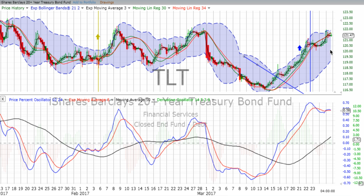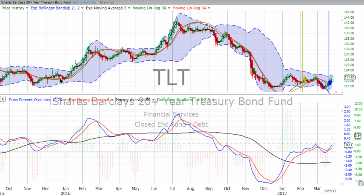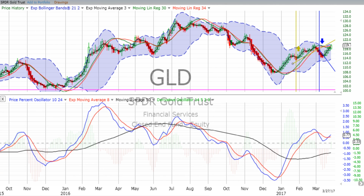But again, we want to make sure that we get the maximum profit with the minimum risk. And that's what we're always trying to look for. So let's keep sorting through these charts. Enough said there. We've only got 10 minutes. That's all we ask from you.